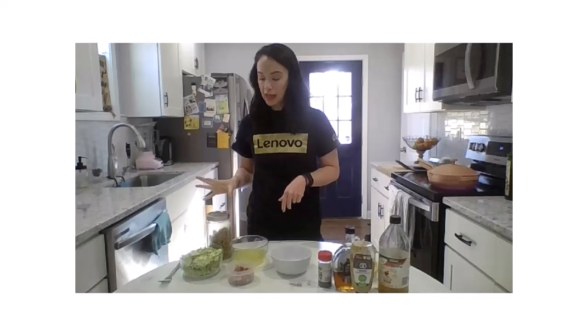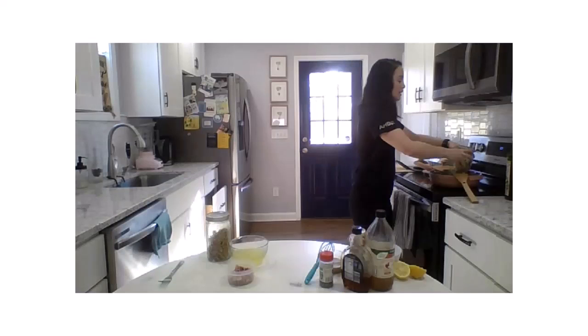Let's check on the onions and the mushrooms. Feel like a really professional chef now. I'm like, let's check on what we've got on the stove. Alright. Those are smelling good. So we'll go ahead and add our Brussels sprouts to our skillet.